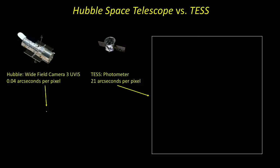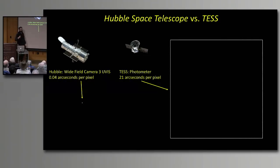One last point on this. This is the smallest square I could draw with PowerPoint. It wouldn't let me draw a smaller one. But this is supposed to represent the area of sky that the Hubble Wide Field Camera 3, now back in operation, would see with its instrument. The size of a TESS pixel on the sky is 525 times larger than the size of a WFC3 pixel on the sky. And so that is this square. So one pixel from Wide Field Camera 3 on Hubble is this much part of the sky, but on TESS, one pixel from TESS is this much part of the sky, to give you a sense.